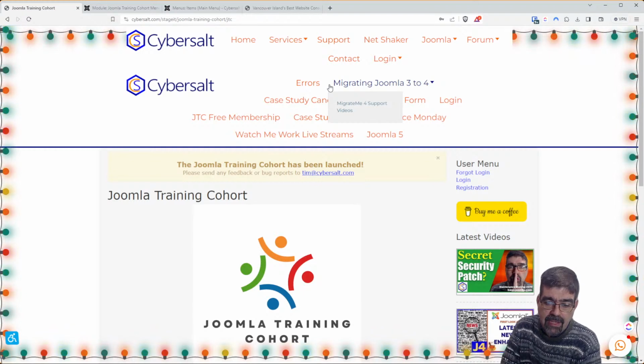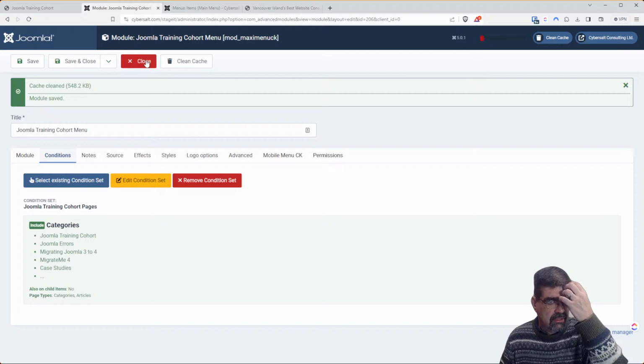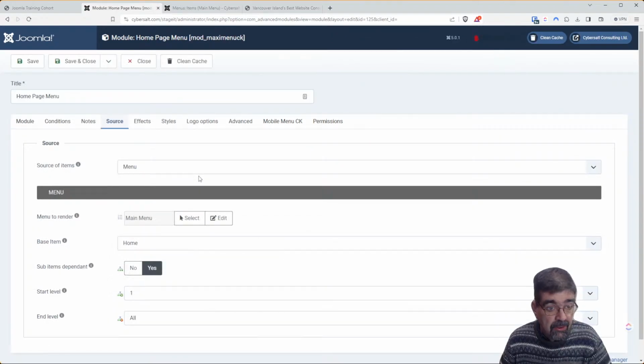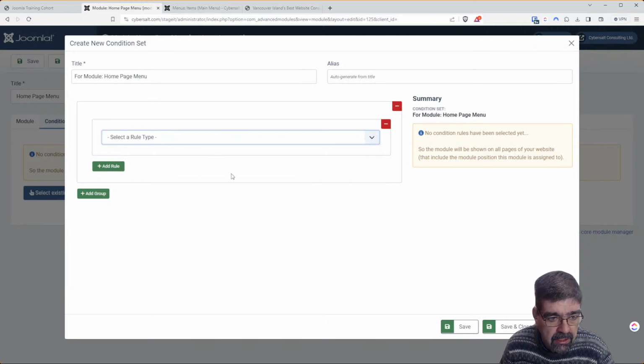So now I need to exclude the main menu module, the home menu module, from those pages. So I'm going to close. Now here's my home page menu. I'm going to create a condition. Now I can select an existing condition set, but I want to create one because I'm going to exclude that. I think in the Pro version there might be a place where I could just exclude, like say, yeah, don't show this.